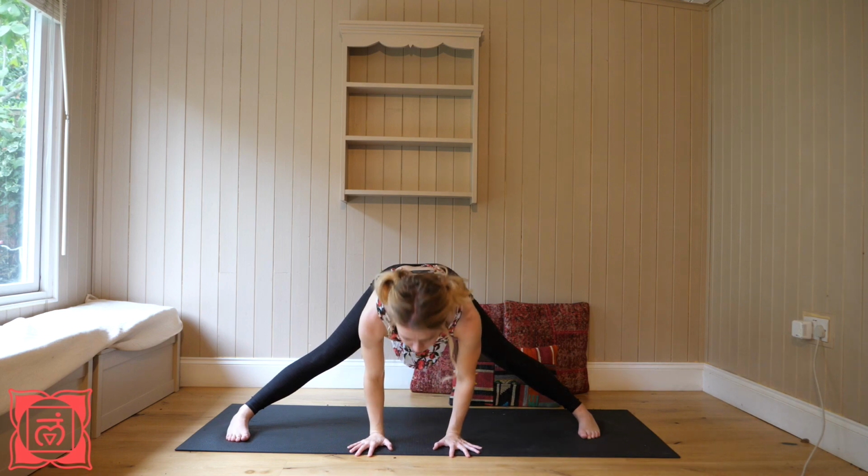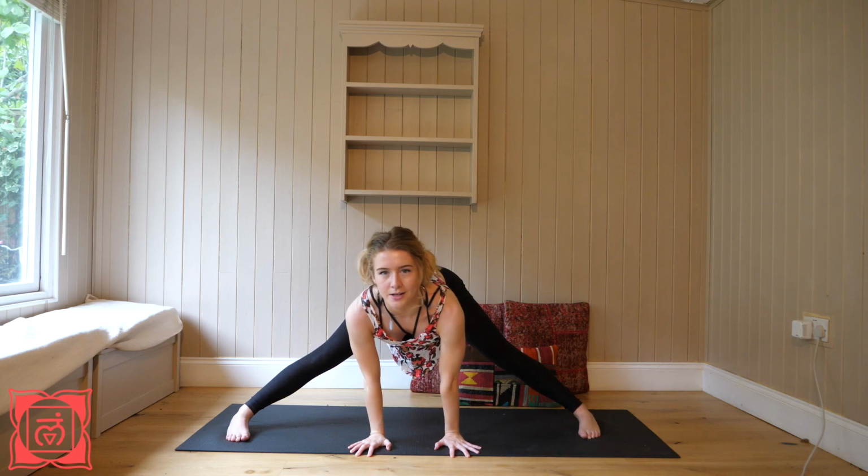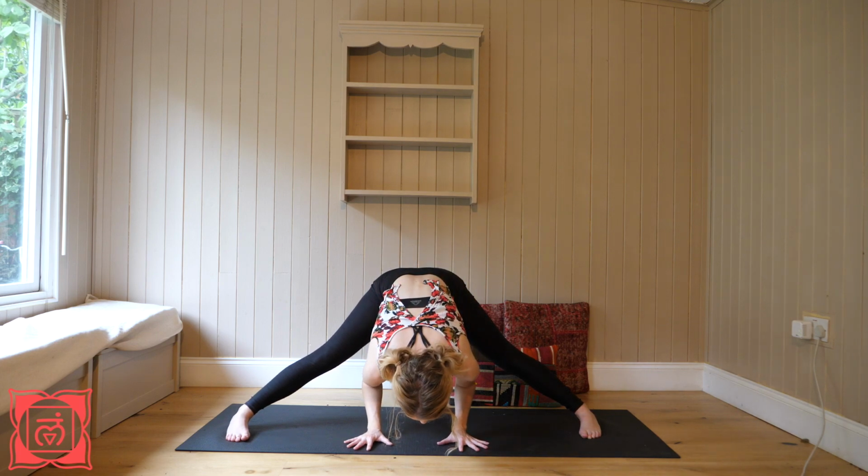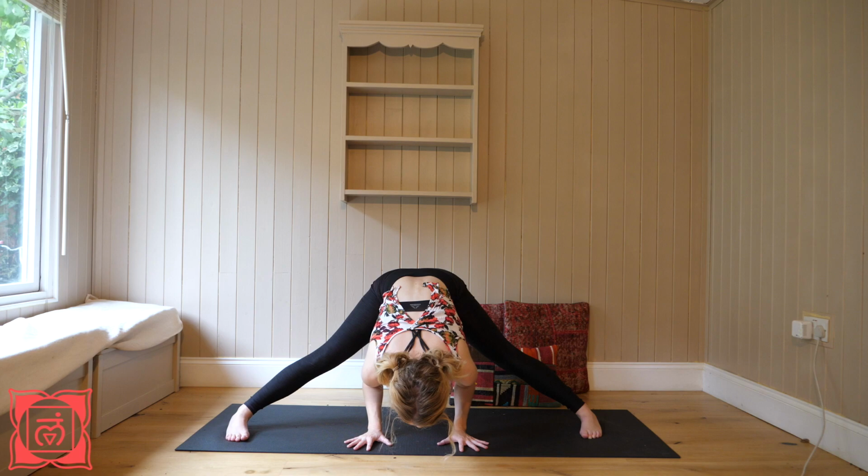Remember that blocks and props are just bringing the earth closer to you. They are just assisting you to get into these postures that our bodies might not allow us to do just because of how they're built.